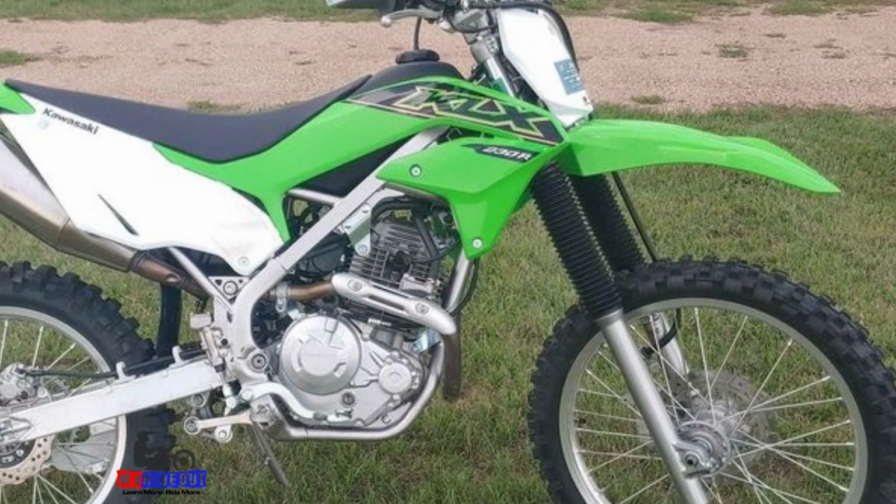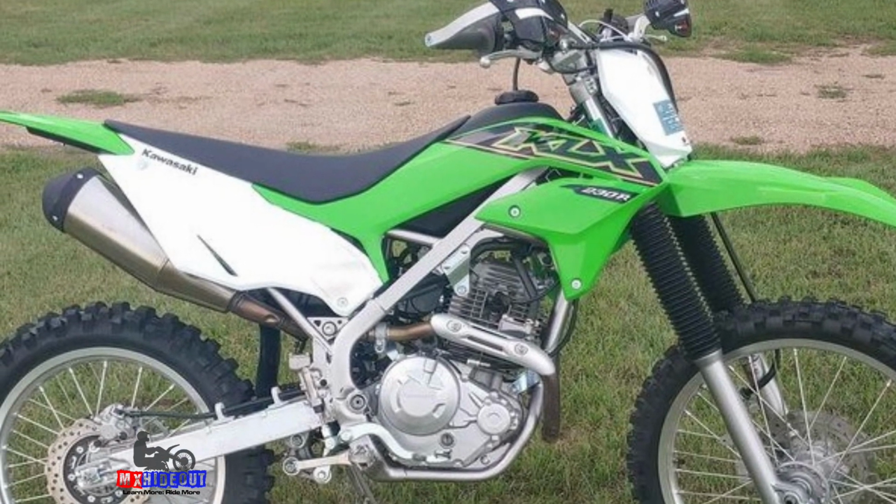And the Kawasaki KLX 230R is only a few years old as well. Electric start, fuel injection. The specs are really similar to the Honda 250F. It just has slightly less power, and the wheelbase is a little bit shorter, so it'll turn a little bit easier in the tighter trails. But overall, if you're a beginner, you're probably not going to notice much difference between all of these bikes, which means that you have more options.